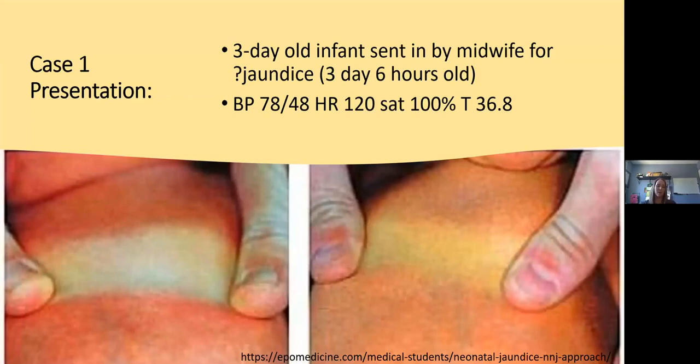Let's go with Taylor. So I'd get basic labs, extended lytes, a direct and indirect bili, a DAT. Perfect. What about the transcutaneous bili measurement for this infant? Do we have that available to us? Potentially, not really in our department, but it is a possibility.